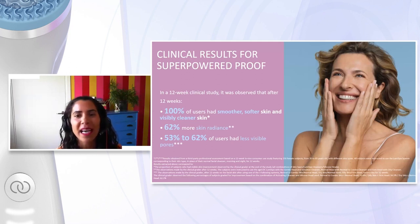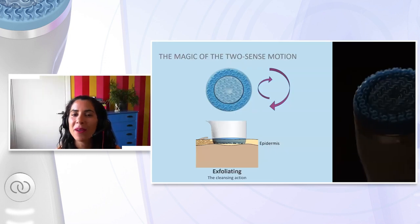After 12 weeks, we had the results in, and 100% of the users had smoother, softer, and visibly cleaner skin. And that was with any given combination of the skincare system. And for some specific skincare combinations, 62% of the people attending observed more radiant skin. And between 53 to 62% of them had less visible pores. So some really, really strong results with the Lumi Spa or the Lumi IO.